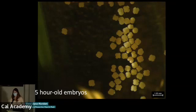Because one of the things that I'm really interested in is seeing how genetic variation changes in a population over the course of just the first few days of development, because that might start to tell us which genes are actually the most important in allowing a coral embryo to survive into adulthood.